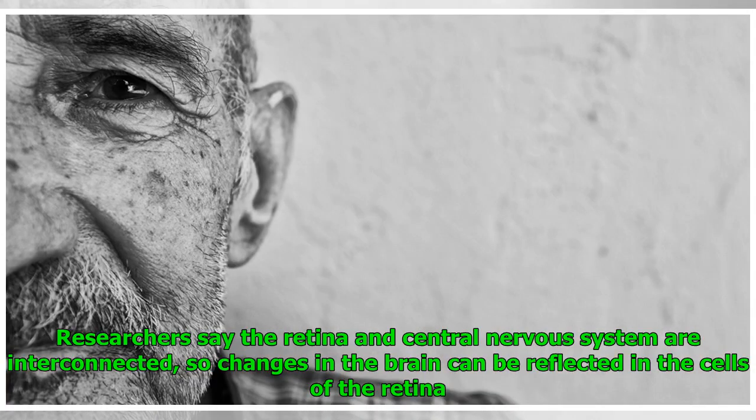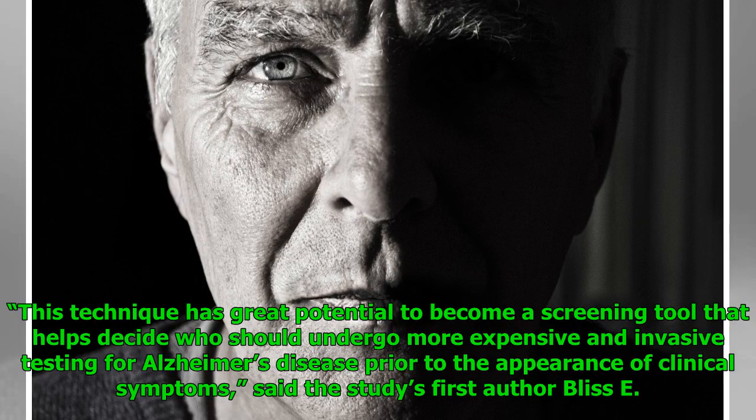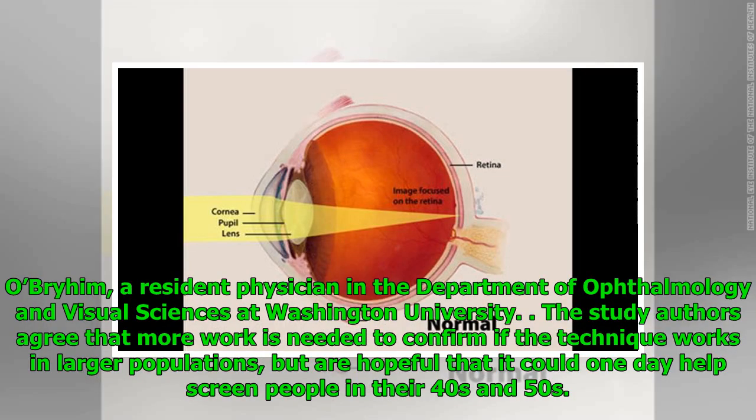Researchers say the retina and central nervous system are interconnected, so changes in the brain can be reflected in the cells of the retina. "This technique has great potential to become a screening tool that helps decide who should undergo more expensive and invasive testing for Alzheimer's disease prior to the appearance of clinical symptoms," said the study's first author Bliss E. O'Brien, a resident physician in the Department of Ophthalmology and Visual Sciences at Washington University.